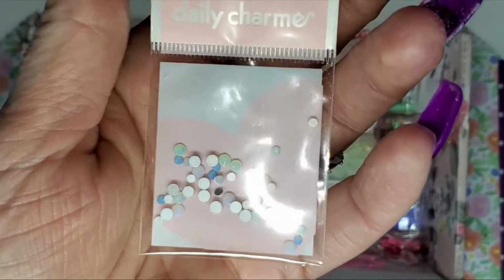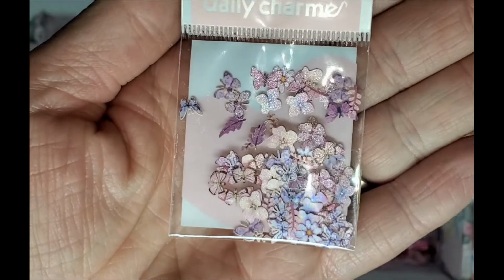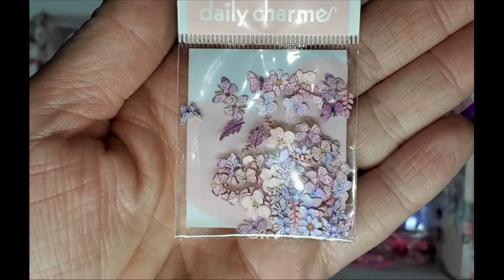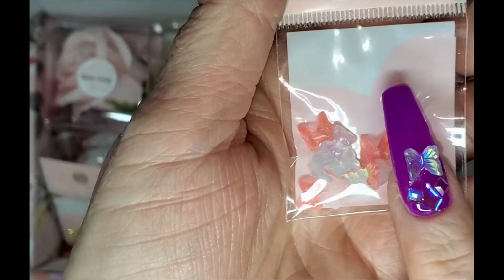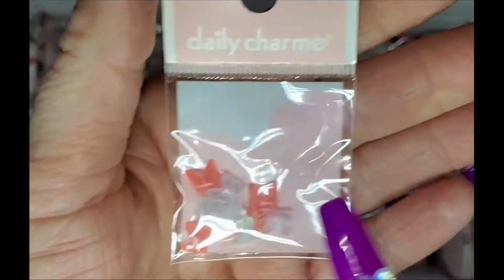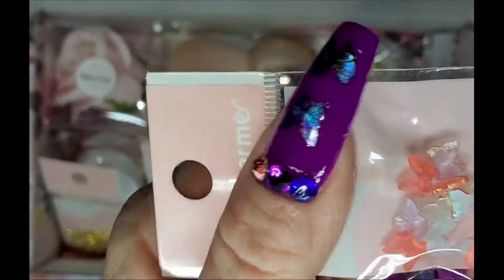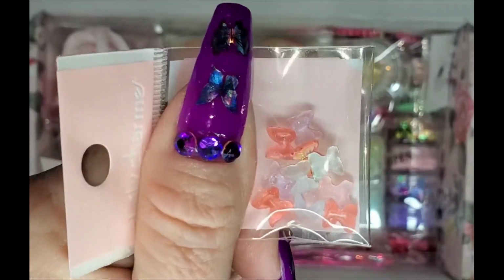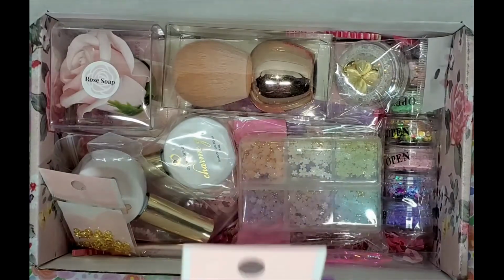Wow. We have these paper butterflies and flowers. Oh my gosh, look at those. They have like a shimmer to them. Oh my gosh, they're so pretty. Butterflies. Oh, these are like the ones I have right here on my finger. But look at that orangey pink color and that mint green. Oh, these are going to be perfect. I already have a set that I have in mind. Oh my gosh, how pretty. Yeah, so far I'm like, this is definitely worth it.